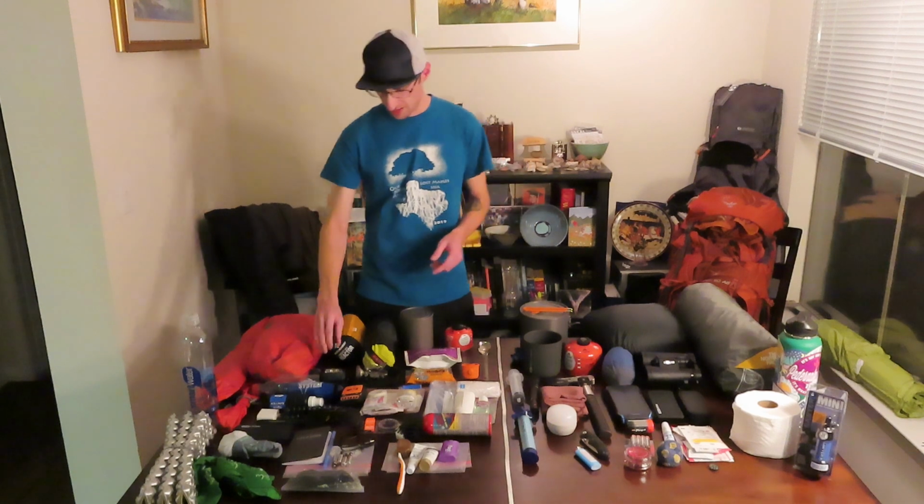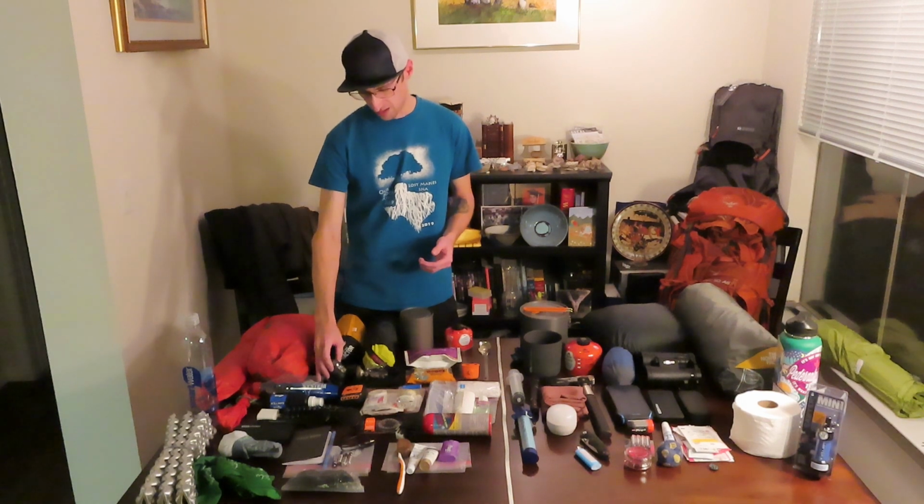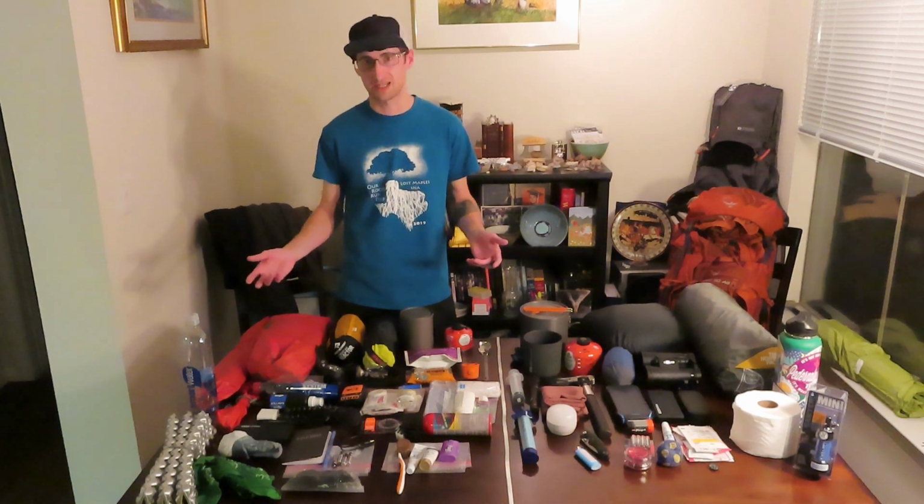So next I have a headlamp. This is the Black Diamond Storm. I actually want to change this out for the Black Diamond Spot just to save a couple ounces, but a headlamp is something that you absolutely need out on the trail.